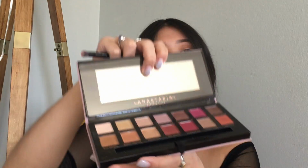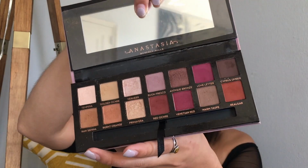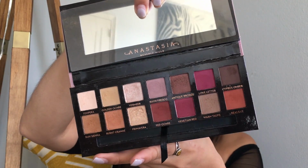Now, I really begged my mother for this, okay? Because I could not afford $45 for a makeup palette, all right? But she felt I deserved it, so she bought it for me. I sound really spoiled when I'm saying this. I forced my mother to buy this for me. This is so beautiful. Can we just appreciate that, please?